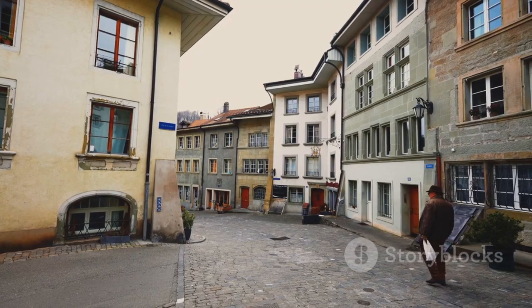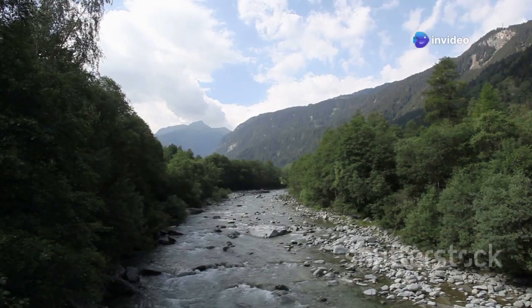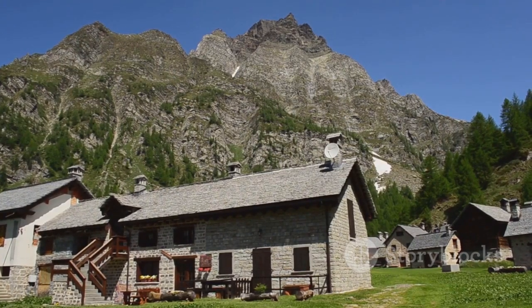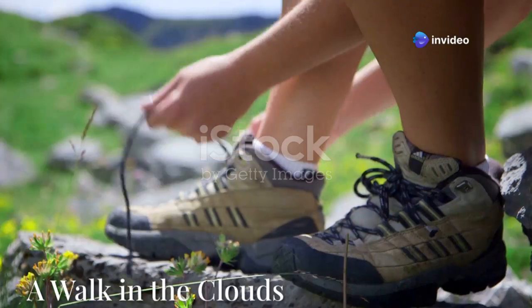Stroll the tidy streets, admire traditional houses, and enjoy the ever-present view of the castle. The Rhine River marks the border with Switzerland, but here it feels more like a connection than a divide. Balzers is tranquil, off the main tourist path and full of simple beauty. It's a place to slow down, breathe, and appreciate the soul of Liechtenstein.